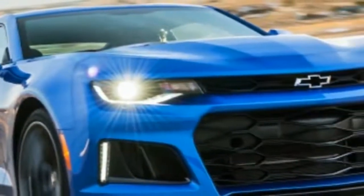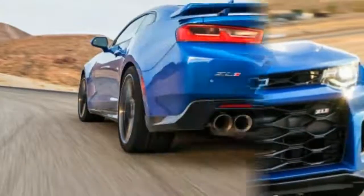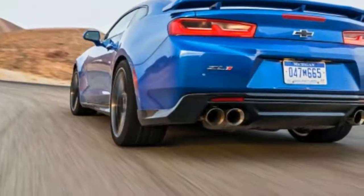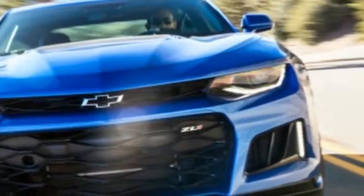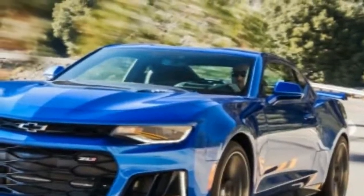I was a lot quicker emerging from corners, a lot faster on Willow's long straights, and much more confident when I let the 10-speed automatic shift for me. Of course the 10R90 can also be shifted manually and those shifts are quick and precise too, but most drivers aren't as good at gear selection as the 10R90 is.